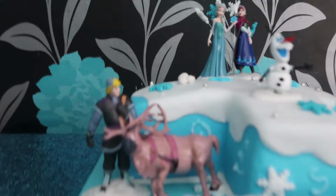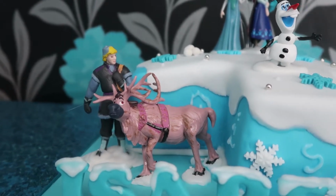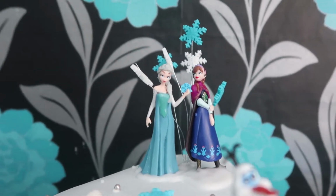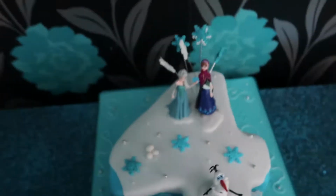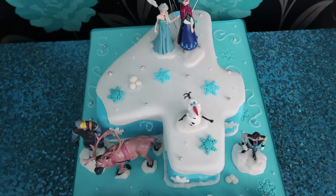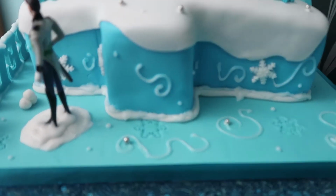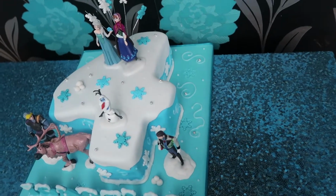And then there is, when it focuses. Focus! Yeah, there's the characters all on. There's Kristoff and Sven, Hans, Olaf, and then the main attraction, Elsa and Anna, and they've got little snowflakes on wire, so they stick out. The actual cake is a number 4 because that's my birthday little tradition. I will do the number cakes for the birthdays. And on the side of the cake, it's like snow dripping down with snowflakes and swirls. So that's the cake. I'll take it to the kitchen now.